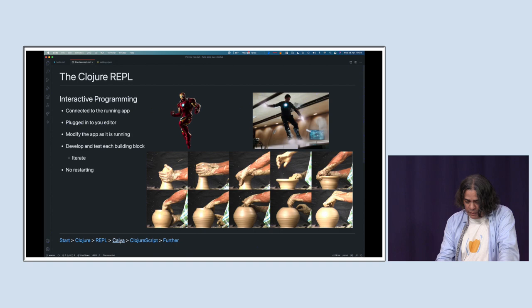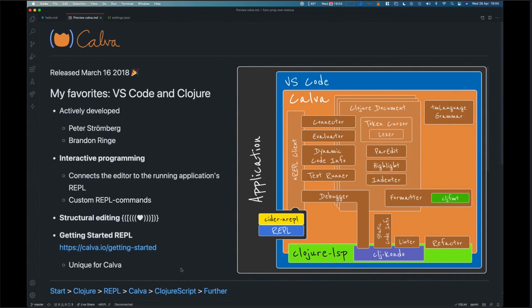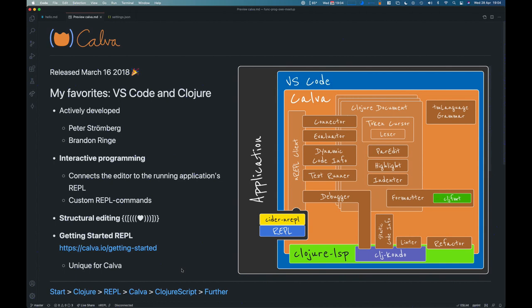So let me just say a few words about Calva. I created Calva because I wanted to stay with my favorite editor, and there wasn't very good Clojure support on VS Code then. I released the first version of Calva 3 years ago, and it was very quickly picked up. I don't know how many weeks it was, but I had 1,000 downloads. And then Linus, my colleague at this fintech startup, threw a bit of a party at the office for this, with cake and stuff like that. And then I realized I had a product.